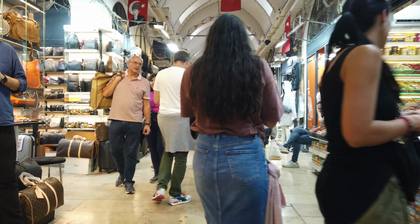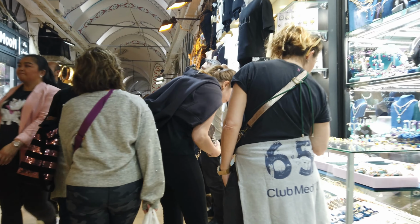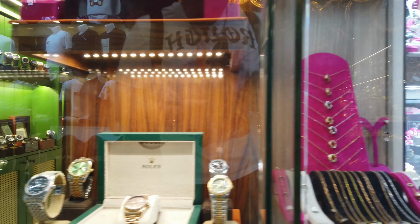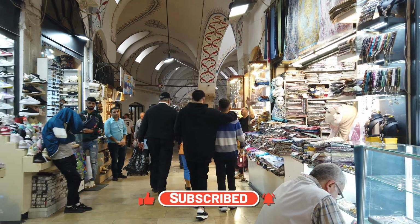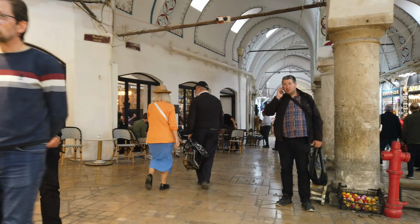It features over 4,000 shops, including jewelry stores, carpet sellers, spice merchants, textile shops, lantern vendors, and much more. The bazaar covers an extensive area of around 54,653 square meters and consists of more than 60 streets and alleys.